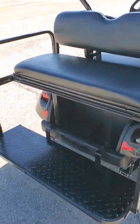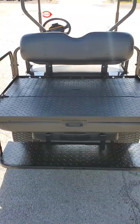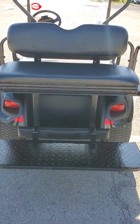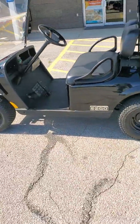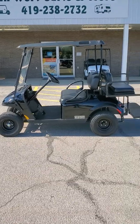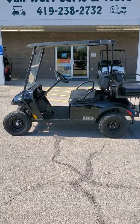It does have the rear seat on it as well. Folds down, and now you have some cargo area. Fold it back up and you're back into your 4-passenger seating capacity. Again, this is a 2018 locally owned EZGO Valor with a 13.5 horse Kawasaki gas engine.